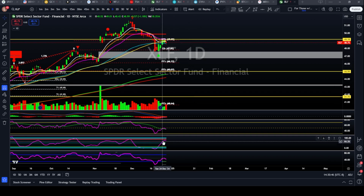The HSI is curling down. It was having some nice momentum to the upside. Obviously, on Friday, it kind of stopped that momentum. We'll see if it's going to curl down.